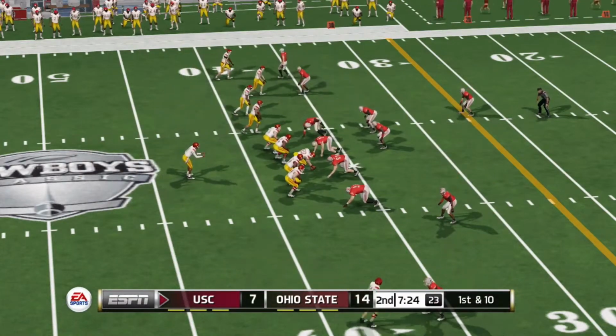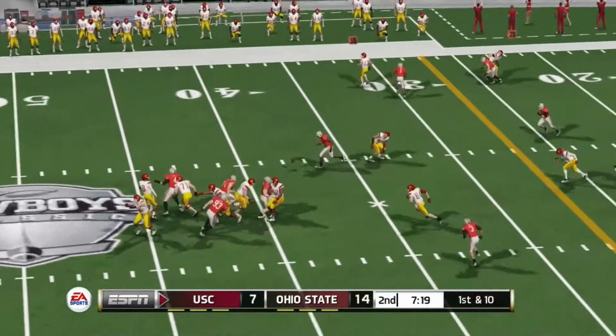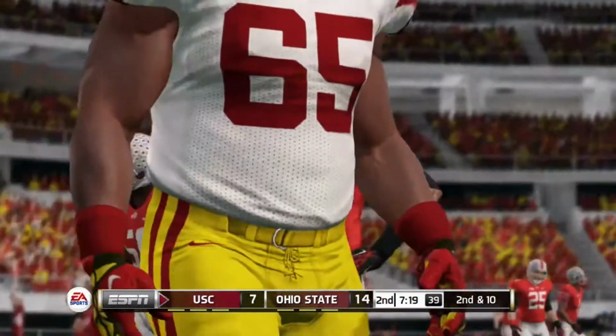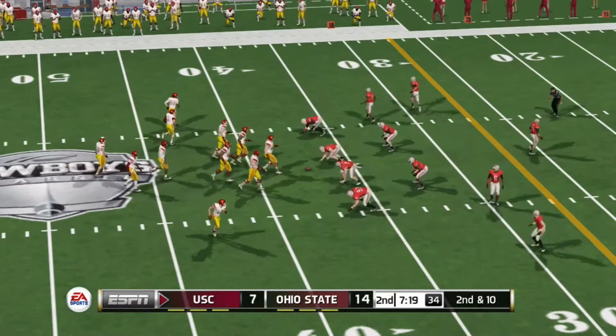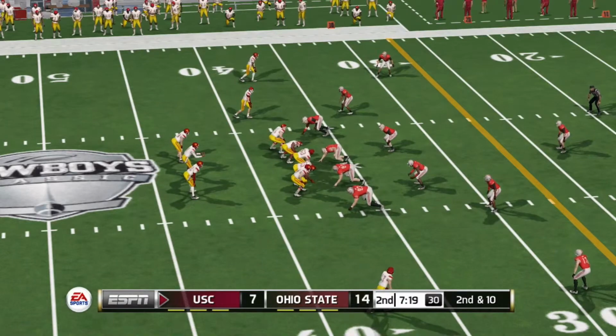Empty backfield here for the Trojans. 4 wide, top the screen. Burks throwing short, and pass falls incomplete. Well, Michael Kruger does a good job. The defense almost gets his hands on that one after it falls short, but just not able to corral it in. Brings up second down for the Trojans.